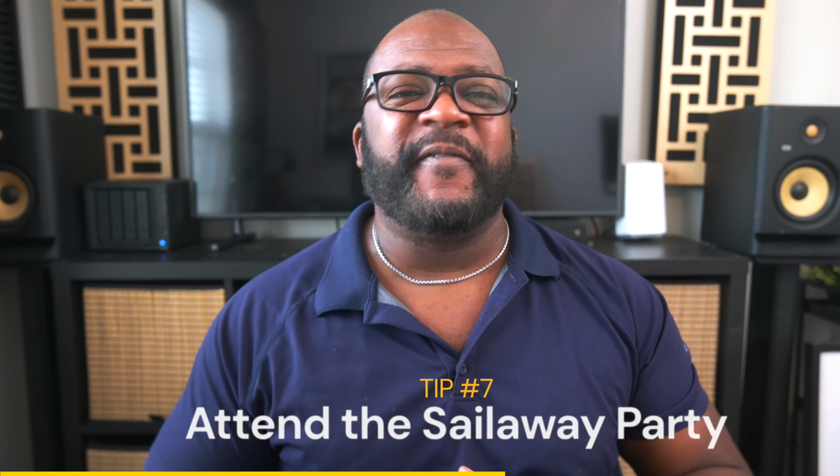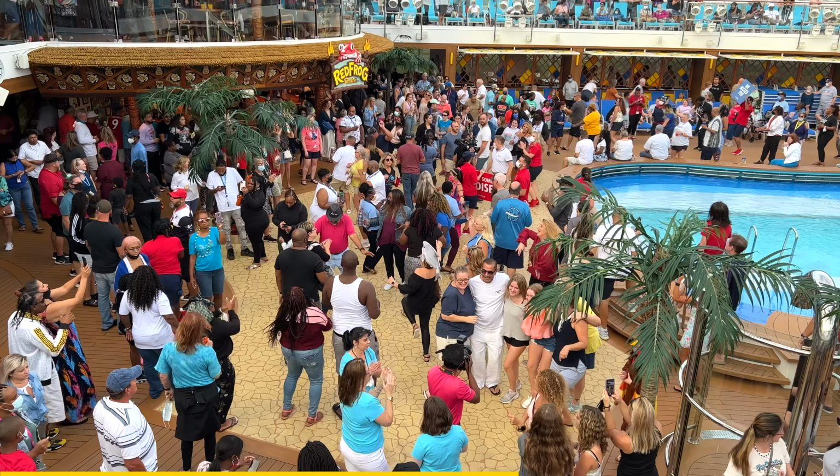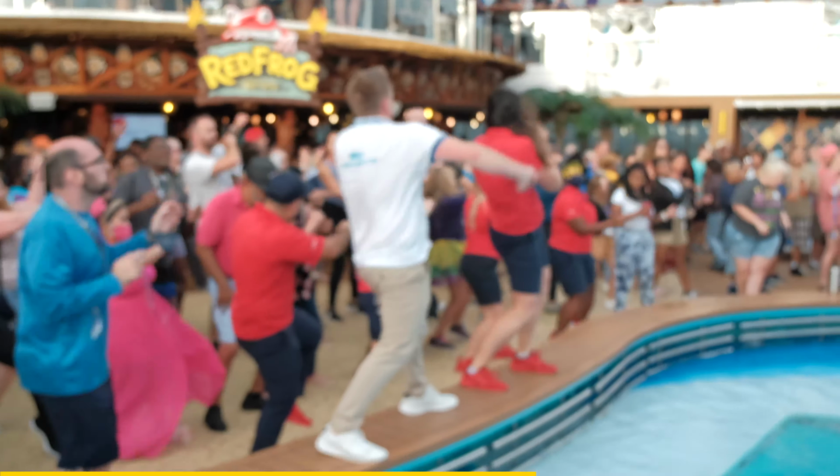Now, tip number 7 should be a no-brainer at this point. You cannot miss the Carnival Sail-Away Party. This is one of the reasons why some people even book this cruise line to begin with. It's a great way to kick off your vacation with music, dancing, and a whole lot of fun activities on deck. And I'm telling you, I don't know of any other cruise line that can do a sail-away party like Carnival Cruise Line can.